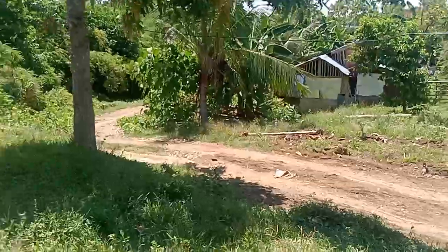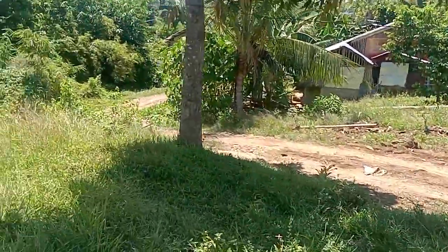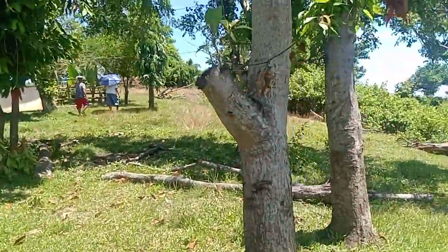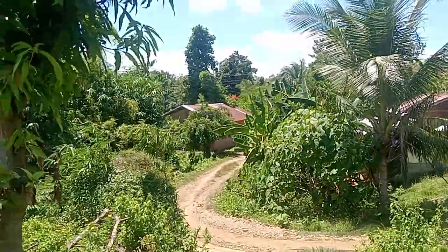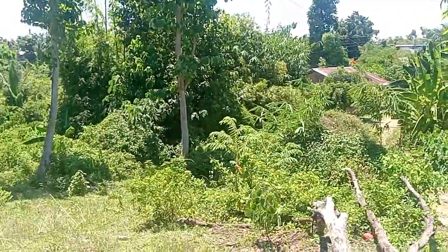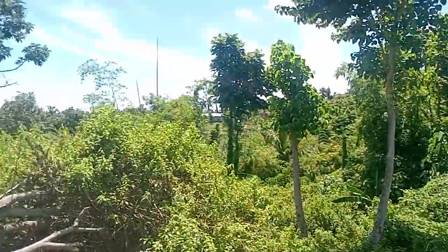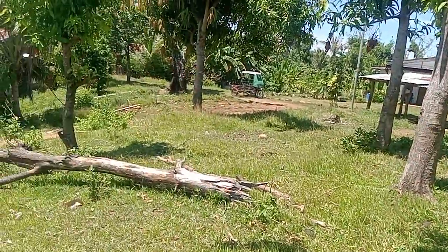I'm here now in this house and lot for sale here in Talibon, Philippines. This is the area. This is the house. Here in the highway. The highway going to that house is only 10 meters, along the barangay road.